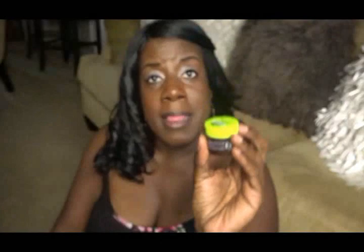But one thing that I have found that I am loving, and I've been doing this now for maybe 4 months, ever since Puda left, because she started me on this, is this 24-hour edge tamer by Ebin, E-B-I-N. You see it right here. This stuff is amazing for my edges, and as you see, I have some of my edges right now up under here. And even on some of my other units where I wear my edges out, I put some of this on there and blend it in with my unit, and it looks so realistic.